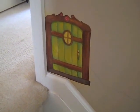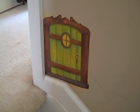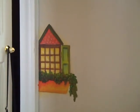So this is a little tour of my office. There's two ways to get in. There's the main door that I use, and there's the fairy door that fairies use. And they have windows that they can look out of or peek in. And then we go in, which my office is on the second floor in my house.